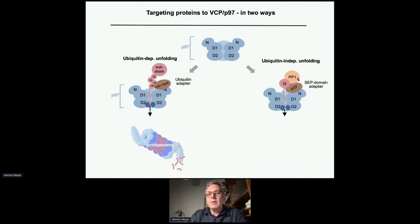unfold a PP1-associated protein, inhibitor 3, grab that one and strip this inhibitor 3 off the PP1 and unfold this complex, or disassemble the complex, to activate protein phosphatase 1. To target this complex to P97, it requires a specific adapter, or rather a type of adapter, which we call SEP domain adapters, because this is a defining feature, the SEP domain of these adapters. In this case, I showed p37. That binds to this complex and targets inhibitor 3 to P97 for unfolding.